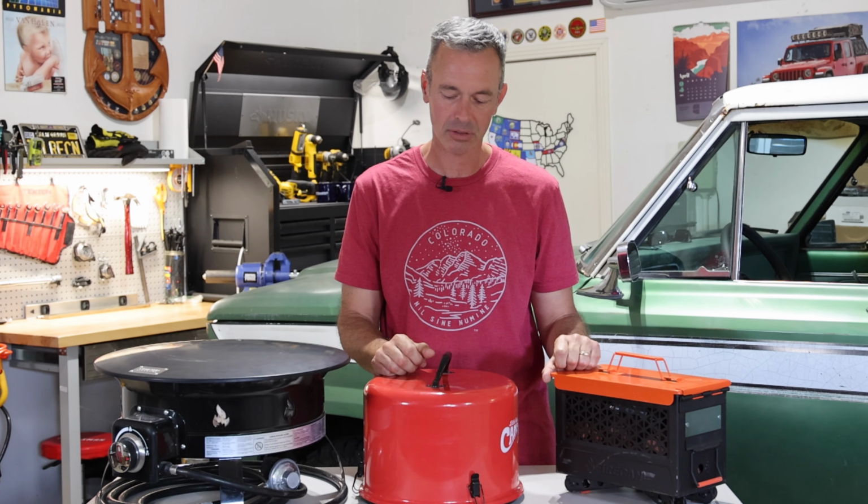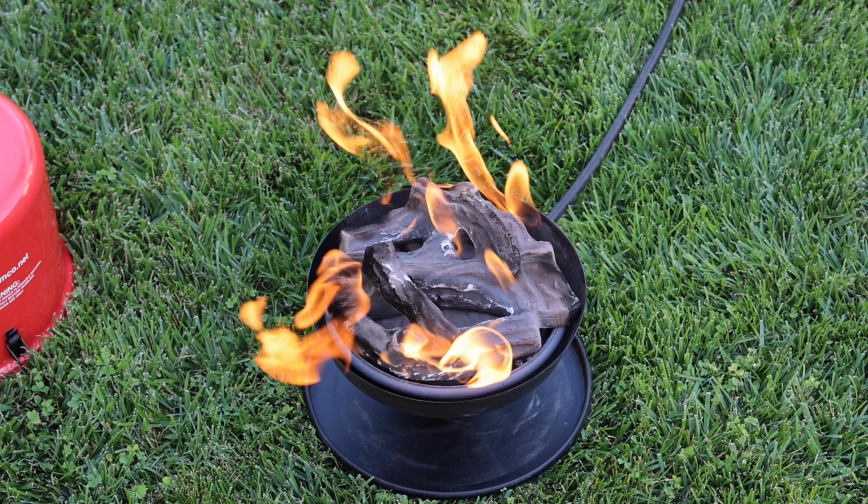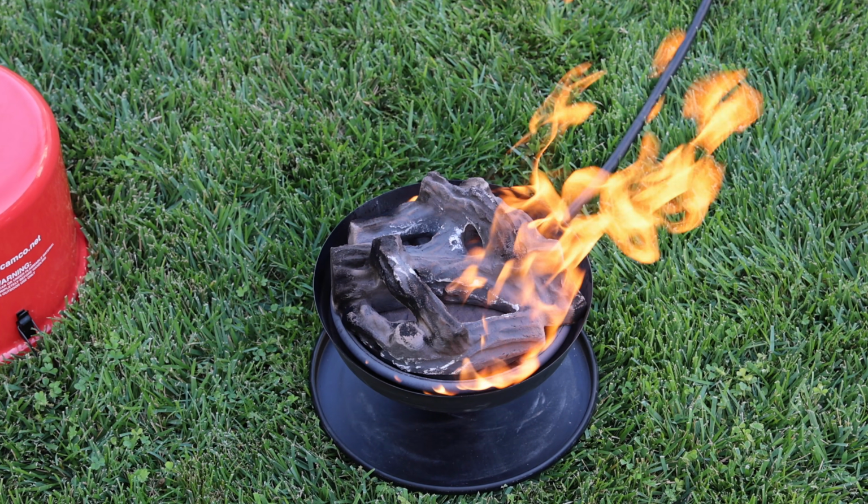But which one do I like the most? Definitely this one. It puts out a lot of heat. So if Regina and I are out there and it's a cold night, this thing is going to warm us right up, and it's a good little compact design.